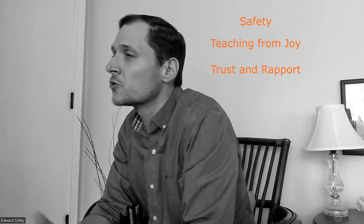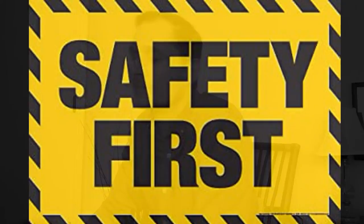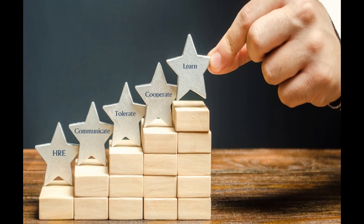So then what are these values? These values include safety, teaching from a place of joy, or happy, relaxed, and engaged, trust and rapport building, as well as televisability. Safety is of the utmost importance for all people involved in the process. Gone are the days where it is a badge of honor for working through challenging behavior and escalation. We stay safe by treating the less severe forms of challenging behavior that often precede more severe behavior and are of the same response class.